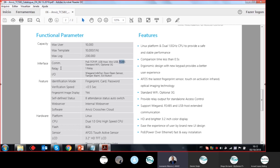Slave communication to optional 3G. This is interesting maybe in some areas that the user, the manager needs to communicate with the device, but the device is maybe in a countryside. There is no way to communicate. There is no internet. There is no local Ethernet there. So you just put a SIM card with internet packed and communicate by internet with this optional 3G.